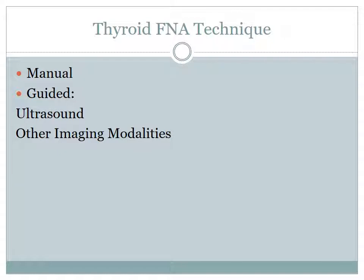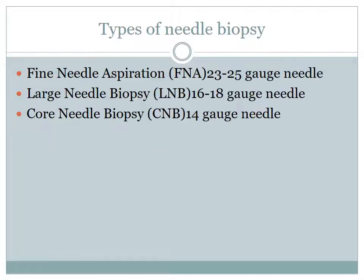So the technique is usually done under ultrasound guidance, but in some centers it's done manually with only palpable thyroid nodule fine aspiration. But in the majority of the centers, it is an ultrasound guided biopsy. So the patient is usually in a supine position, and the needles we use are 20 to 25 gauge needles, which is the most used for fine needle aspiration.